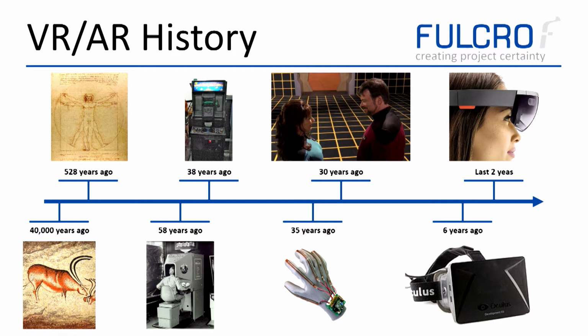Jumping forward to something more modern, 58 years ago we started seeing computer graphics coming along, the first line-based drawings. If anyone recognizes the box, 38 years ago, I know Martin, if he's in the room, has played on it. He's at the back. Yeah, this was an arcade game, very early VR. We also got things like haptics, which allow you to physically reach out and touch the virtual environment. And we'll start seeing these technologies coming along.